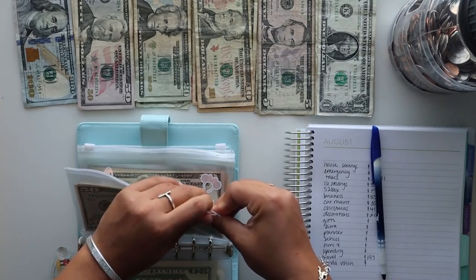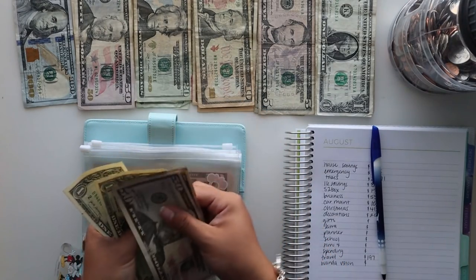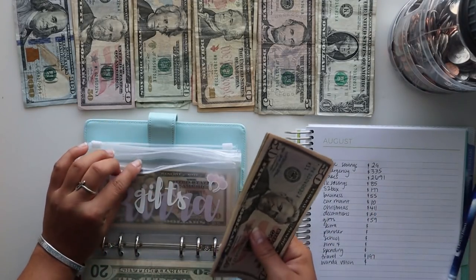So next is gifts. We'll see about consolidating this one. I don't know. We have 50, 55, 56, 57, 58, and 59. So as I figured, we cannot make it smaller.